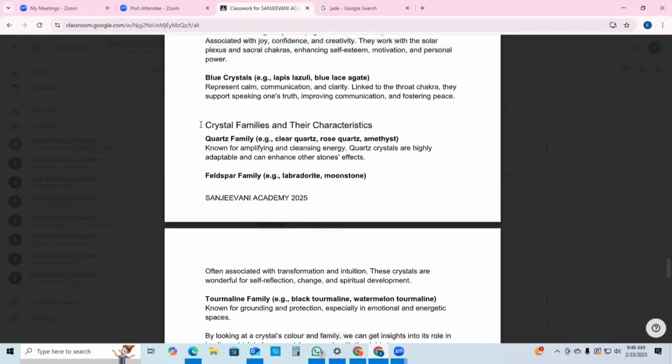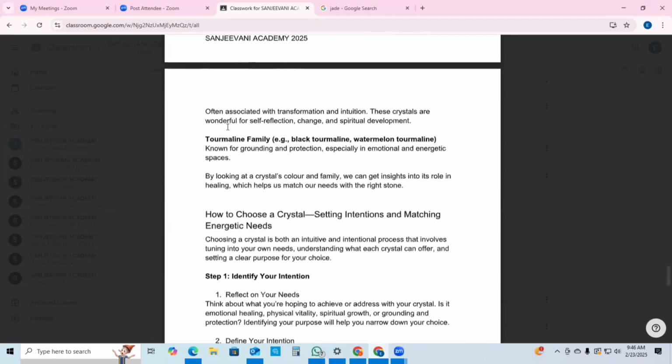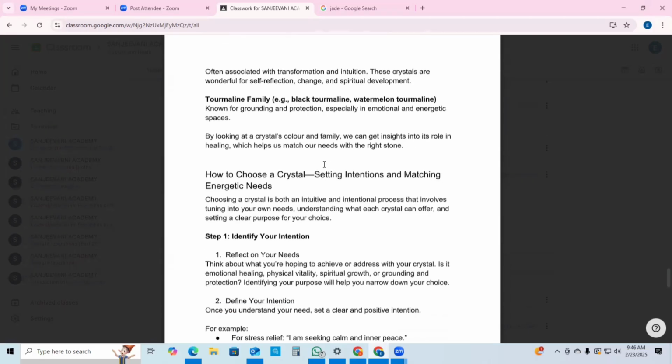So, crystal families and their characteristics. We know the quartz family with clear quartz, rose quartz, and amethyst. There's the feldspar family, which is labradorite and moonstone. Moonstone is usually associated with transformation and intuition. This usually has to do with change, self-reflection, and spiritual development. Transformation can be both physical and hidden. Okay, so the tourmaline family: there are different types of tourmaline and they are used for grounding and protection.